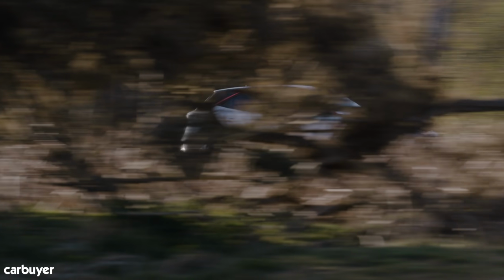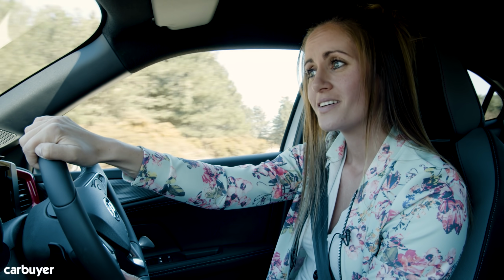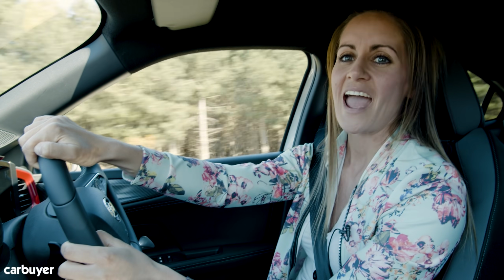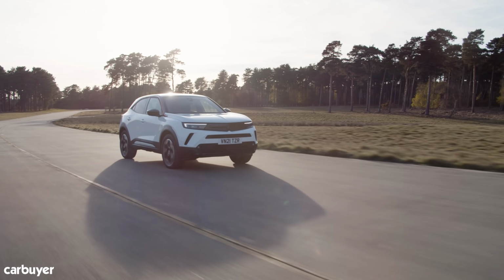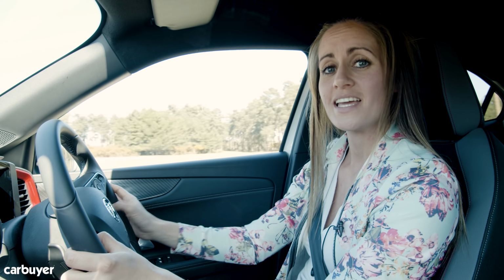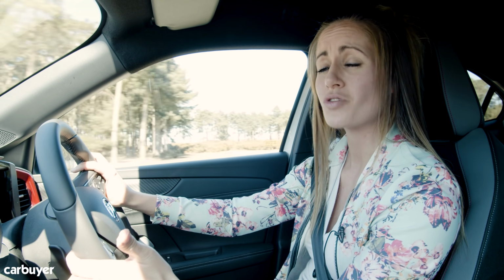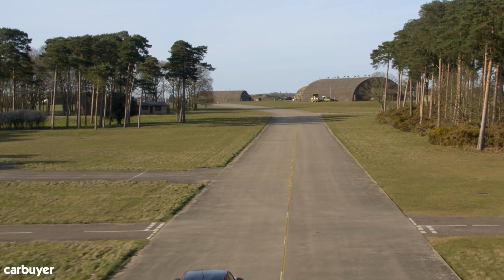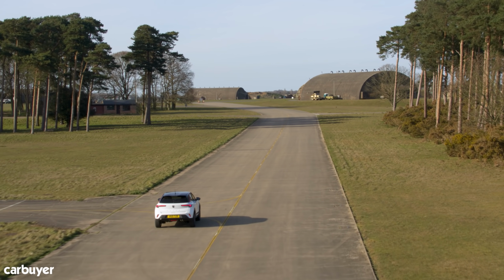We also appreciate that people like us still enjoy driving a car with an engine. For some people, getting from A to B quietly and efficiently is a priority, but for some people, driving for the sake of driving is a pleasure in itself, and I think that is also worth considering.